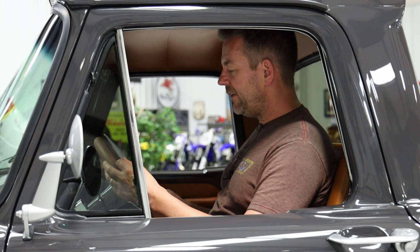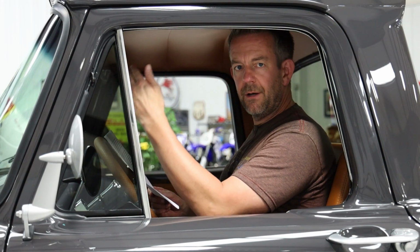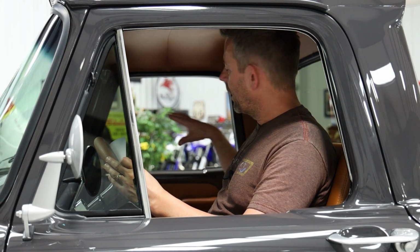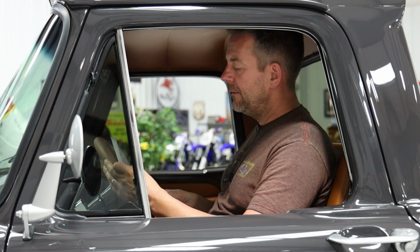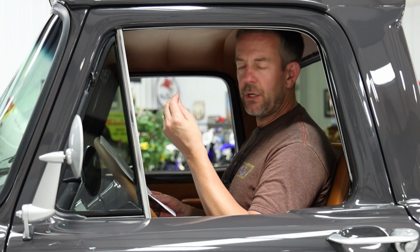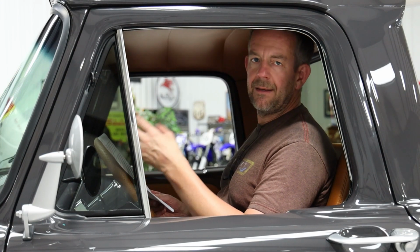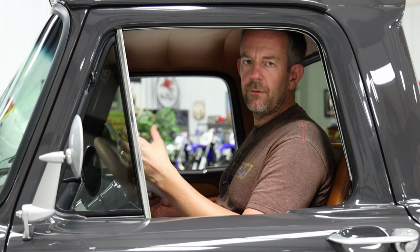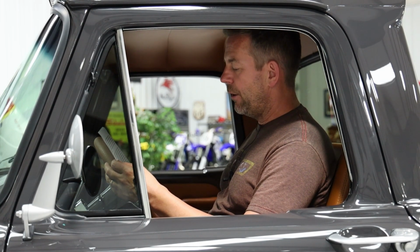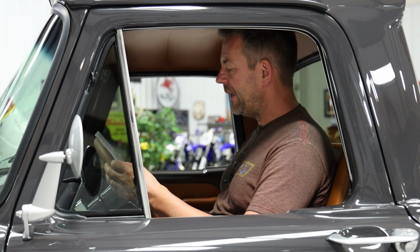Some of the other custom features include a Lizard Skin sound deadener, which basically is covering this whole cabin before they lay down all the carpeting and all the paneling and everything else. That's to keep the cabin quiet and to keep road noise out, heat from the floors, et cetera. It also has a Lokar emergency brake cable kit.